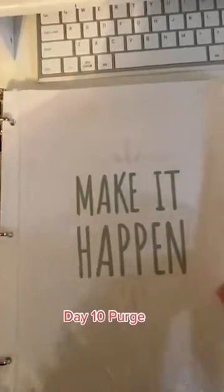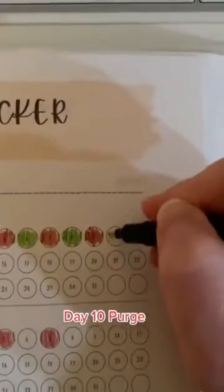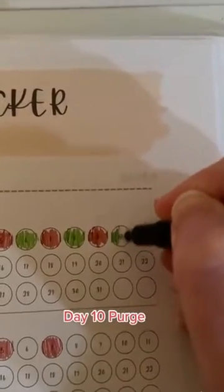Time to move on. Now we're in my little journal. I'm going to daily purge, day 10. Get to color it in. I'll be back tomorrow with 11 more items.